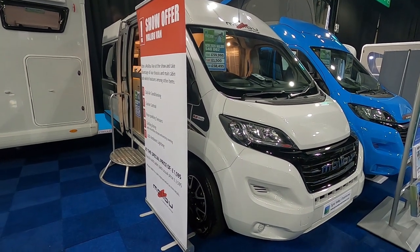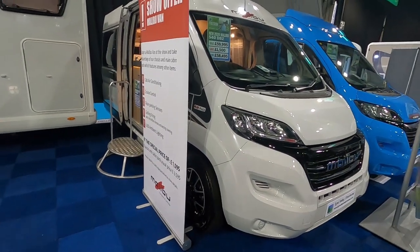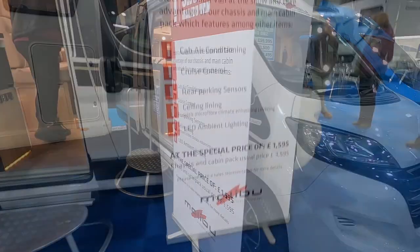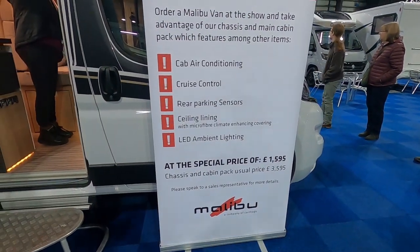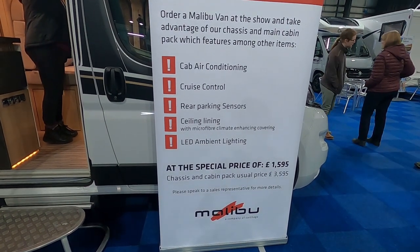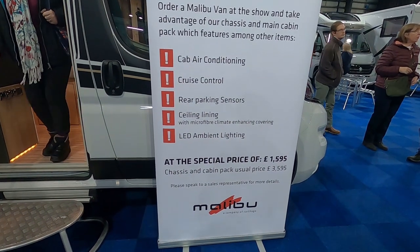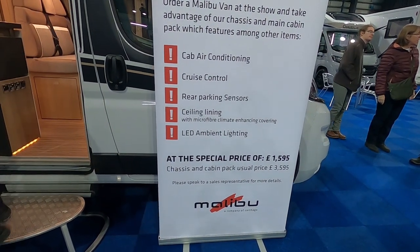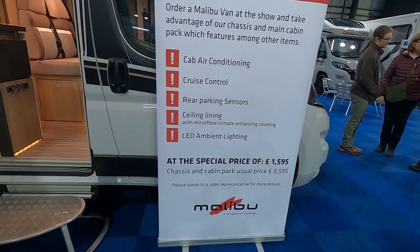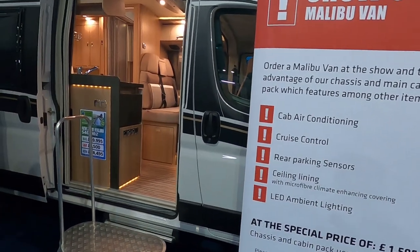Right, so this is the new 2020 Malibu 540 DB2. It's on offer here at $58,495, and it's on the 140 brake horsepower engine. It comes with cab air conditioning, cruise control, rear parking sensors. It's got ceiling liner and LED ambient lighting, and that's $1,595. Cabin and chassis pack, usual price $3,595. Seems good.